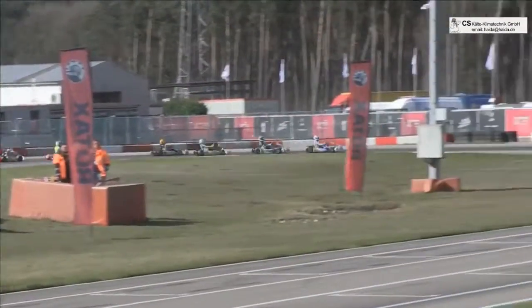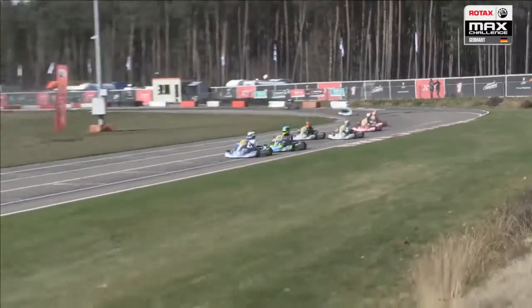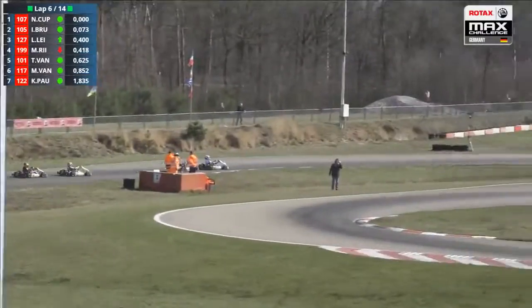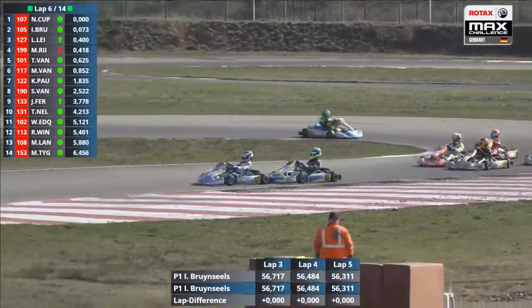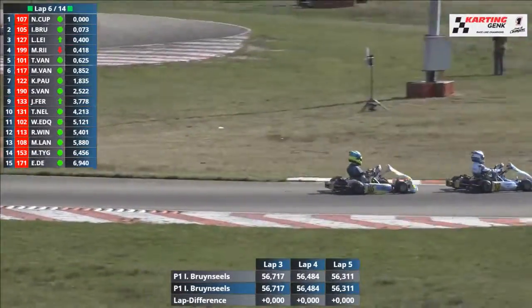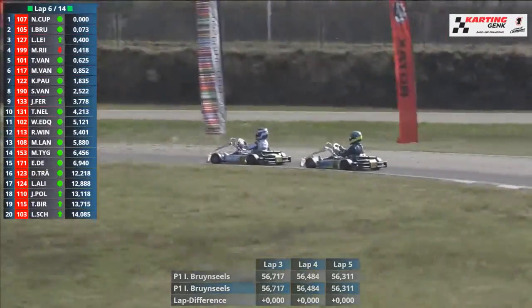Oh, change for third. Luca Leistra goes through. So Leistra goes through to third, but he's not going to hold it on the exit. Coming back past there, looks like Rees didn't go back past, did he? No, he did. So Rees has gone through. It's a good job you're looking out the window, otherwise we wouldn't have known. Luca Leistra then back to sixth, and all of a sudden the top two have a gap.